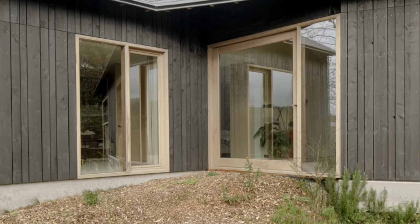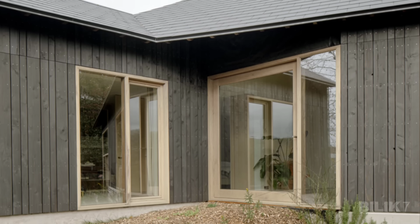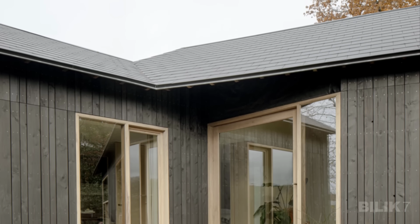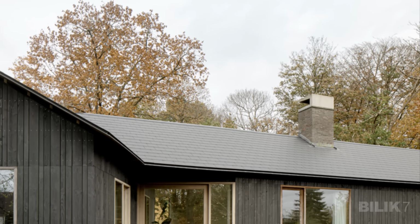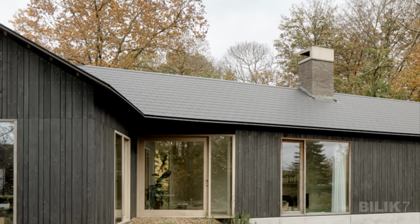The gabled silhouette forms a common thread connecting the old and new. The proportions, roof lines, and rhythm of the facade are designed to complement each other, blurring the boundaries between the renovation and the original building. From the exterior, the house appears simple, but each added volume has been carefully considered, ensuring a balanced and harmonious composition.